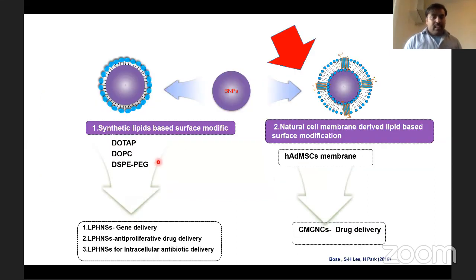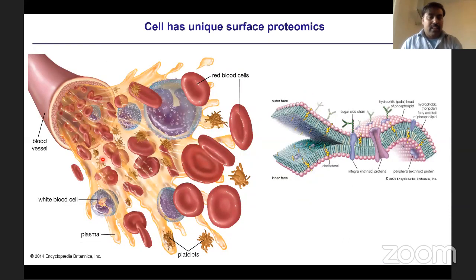And as I said, we can modify the surface with synthetic lipids, and we can investigate delivering drugs, particularly intracellularly, or we can deliver genes to the cells, or we can use those cell membranes to mimic the source cell surface. So today's talk, I'm much more focusing on this part rather than this part. So, in blood, there are a lot of cells. For example, these are non-adherent cells, examples: RBCs, white blood cells and so on. Each cell has its unique surface proteomics, and by that way, it functions uniquely.